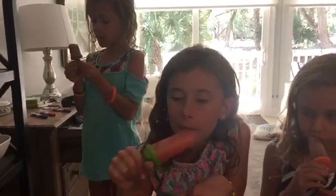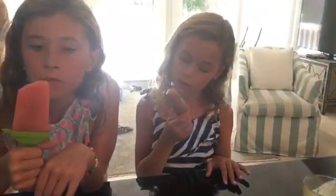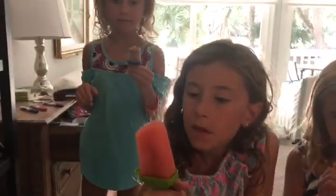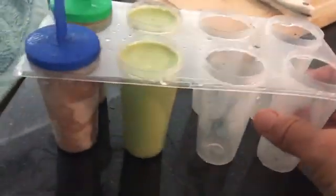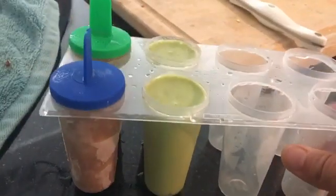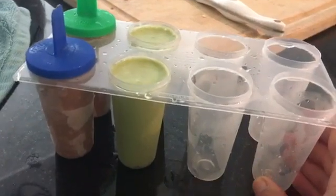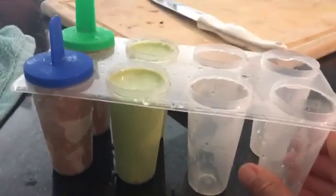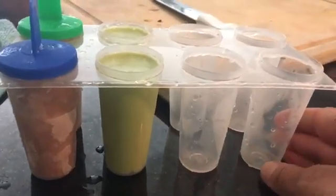Little frugal tip: if your kids don't finish their smoothie, turn them into popsicles. So Avery and Rylan are having chocolate ones made from bananas, and Mackenzie has some made from juice that was left over from a party. I just stick them in these little molds, and there you go. Then they'll have them later. It makes it feel like they're having something completely different, and that way you don't waste any.